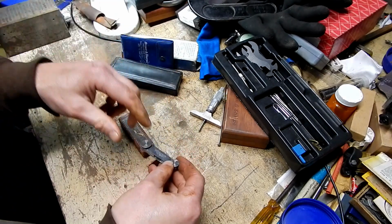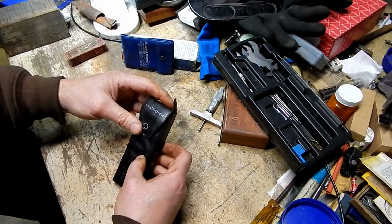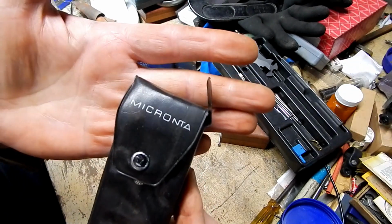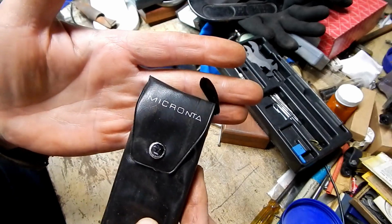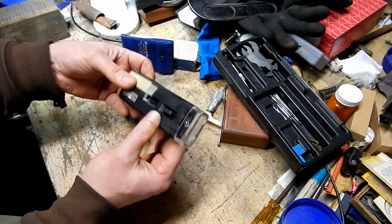So this is a Starrett 178A radius gauge. This is a Micronta, which is the brand name sold through the Radio Shack stores of electronics. It's a pocket microscope.